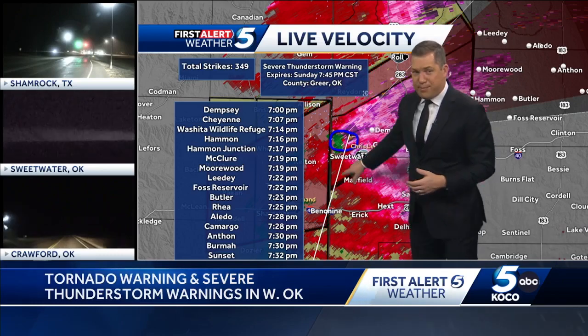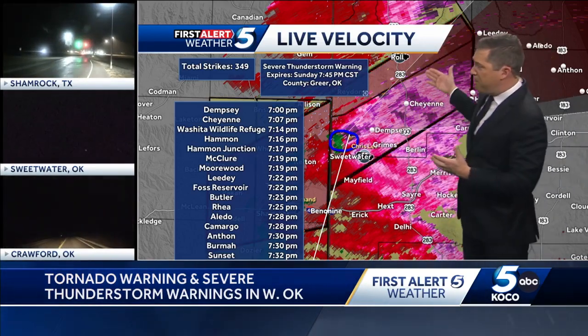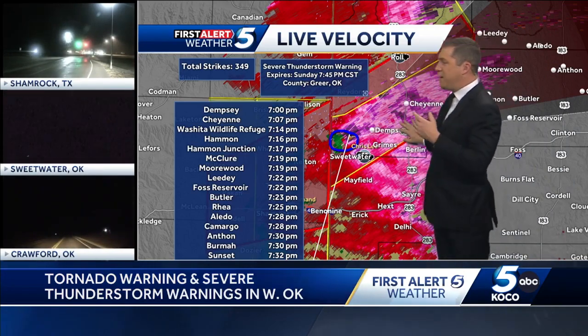So just want to keep that in the back of your mind, you know, how fast these storms are going to come in. They're not going to last that long, but they will last pretty long here. Let's go back over to reflectivity if we can.